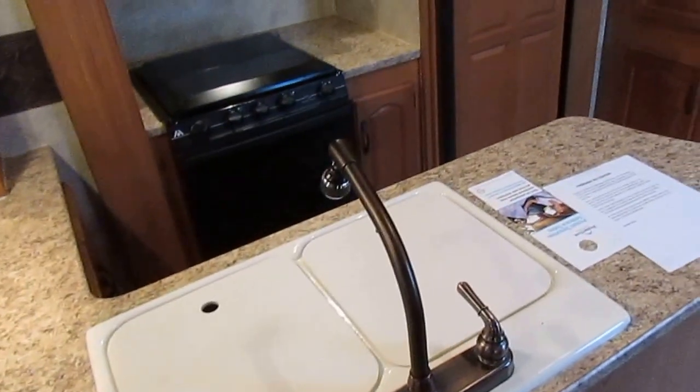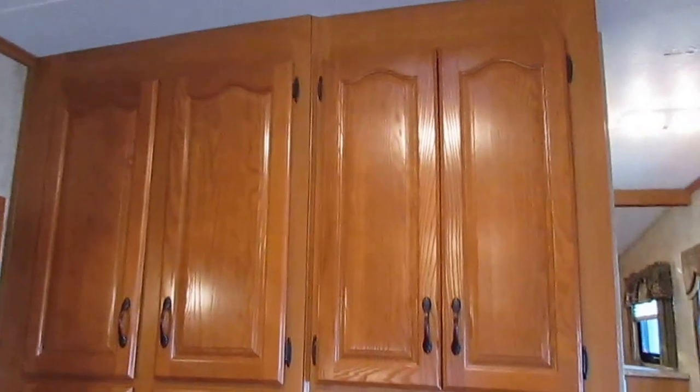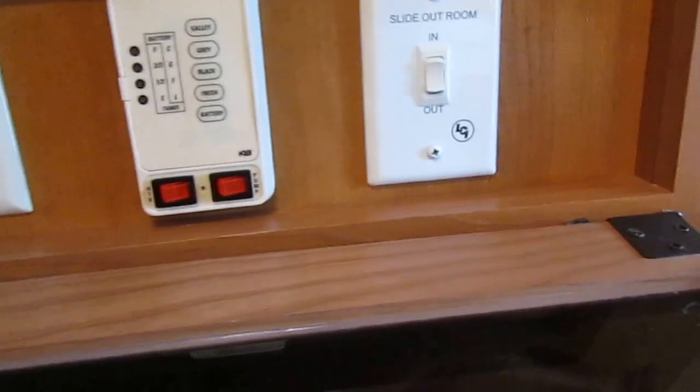You got tons of counter space, tons of storage space. You can fix food for a lot of people. Plus, look at all this storage right here on this wall. Really, really neat. Of course, here is some of your slide-out controls: ceiling fan, water heater, water pump. I mean, this will make one heck of a pantry right here. I'll be honest with you, folks. I love my 38-foot motorhome, but I wish I could take this whole wall right here, these whole cabinets, and put it in my motorhome, because I would definitely put it to good use. Even got a little coat closet.